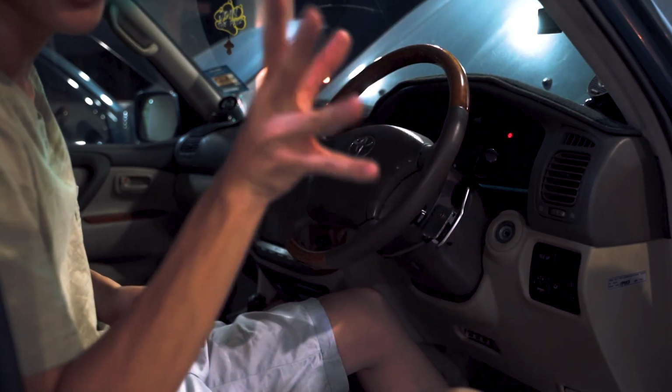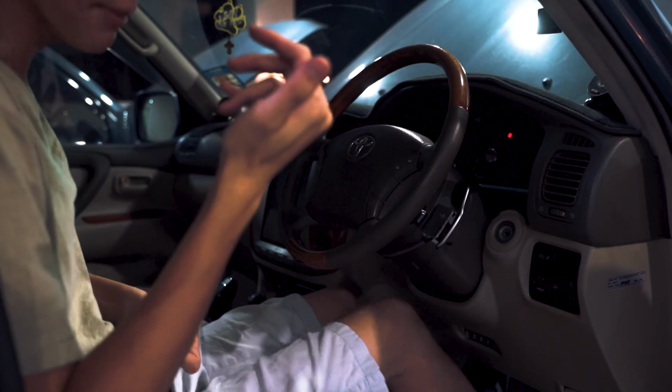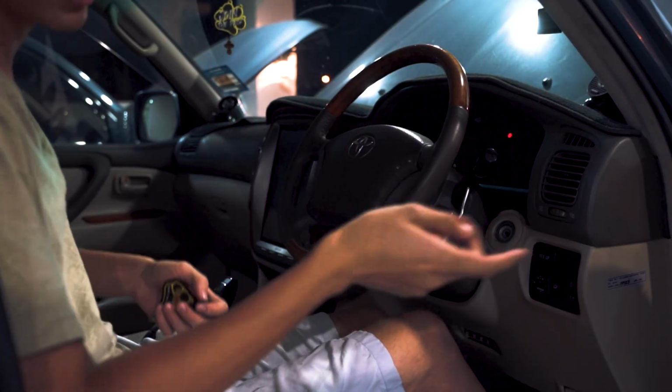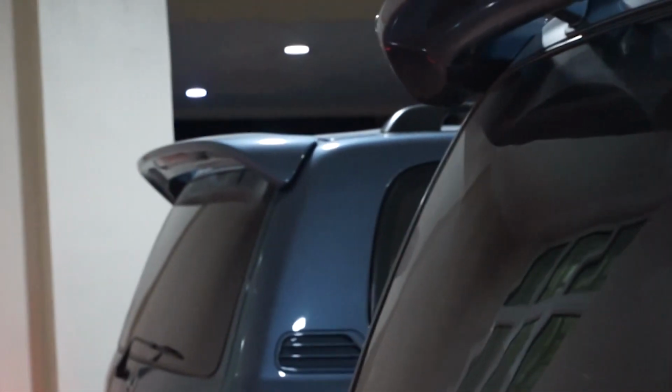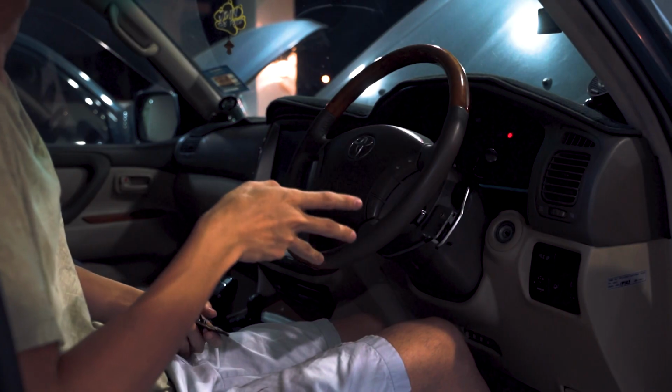I'll put some snapshots of the car soon. But as you can see, if I close the door and it has a pretty dark tint, you would not think this car is capable of absolutely demolishing Audi SQ7s for fun.